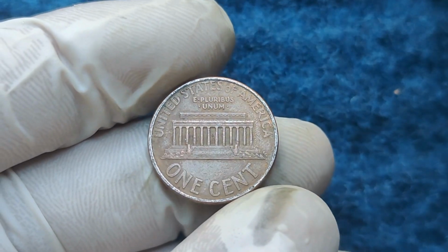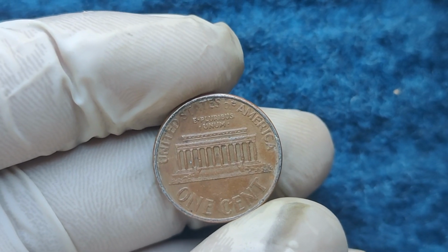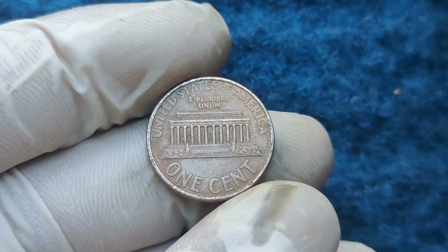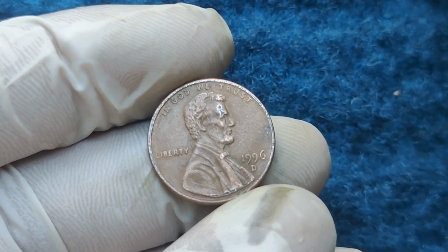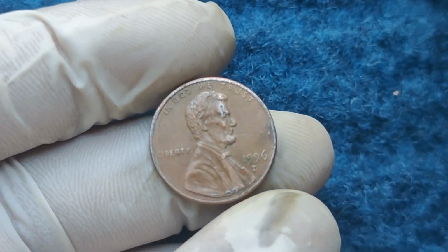Alright, let's dive right in. First off, what's the deal with this 1996 D penny? At first glance, it might look like any other penny you've seen, a brownish coin with Lincoln's profile on the front and the Lincoln Memorial on the back. But as the saying goes, it's what's inside that counts. Well, in this case, it's what's on the coin that counts.